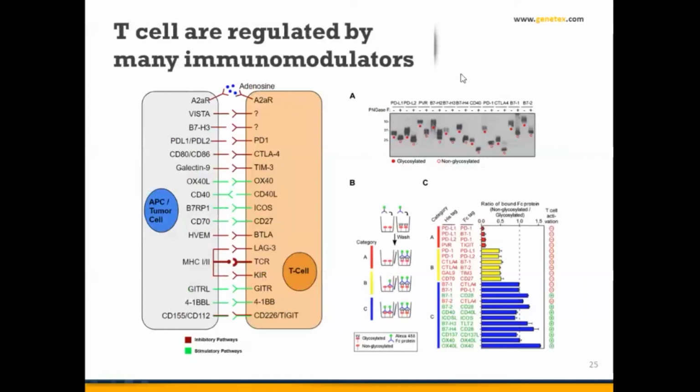So another important question: it is known that there are many immunomodulators, such as PD-1 and PD-L1, and there are also co-activatory signals. This slide briefly shows that in the field many immune checkpoints have been identified. Since we developed the glycosylation work on PD-L1, we would like to know if other immune receptors also share a similar glycosylation pattern. So the first experiment we did was to take several important immune checkpoints and use PNGase F, an enzyme that can specifically remove the glycan structure. Then we ran a Western blot to see whether the molecular weight of those proteins purified from mammalian cells is reduced. And the answer is they are all heavily glycosylated.